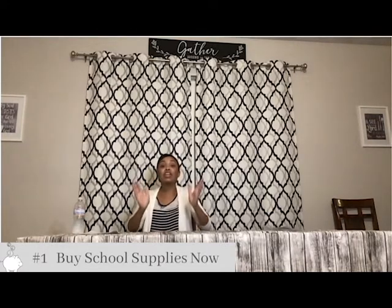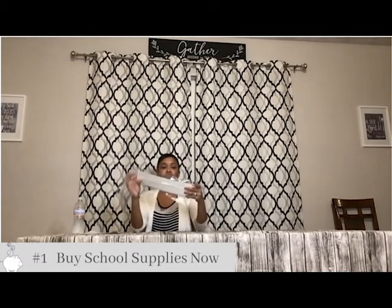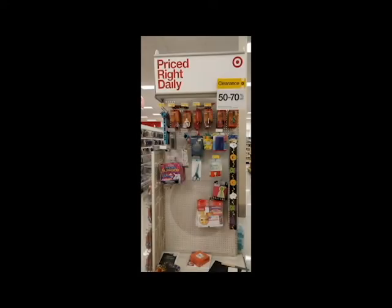So tip number 1, buy your school supplies in November. There are tons of sales right now on school supplies at a lot of different stores. I was recently at Target and I picked up some of these calendar cutouts so that I could start doing calendar time with Layla. That's something that we hadn't been doing, but I saw these, and for the whole pack it was under $2. There are so many sales right now. This is the perfect time to buy next year's school supplies. Target had 50 to 90% off of back to school supplies.